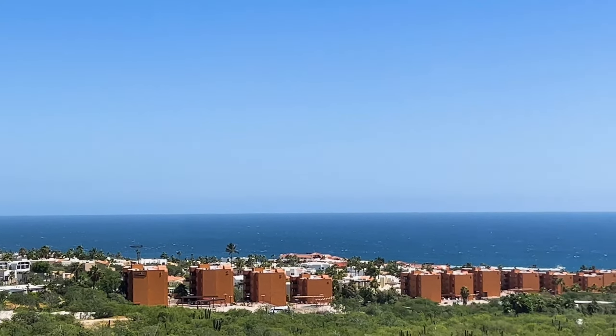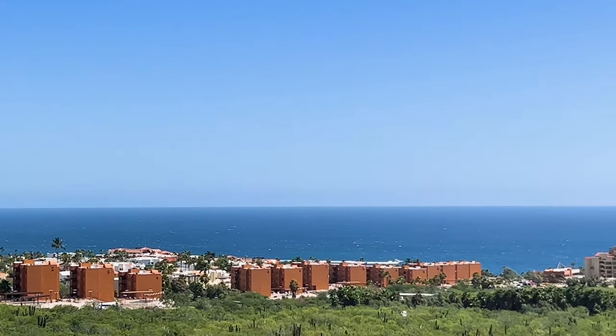All right, we are now here in the penthouse. This is the upper level that only owners of the penthouse get access to. As you can see, you have a beautiful view from here, not only in the daytime, but a beautiful night view as well.